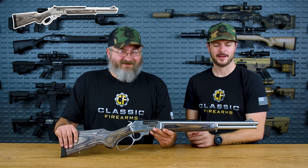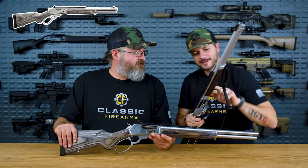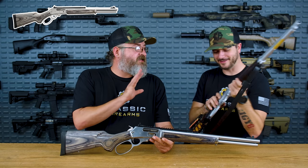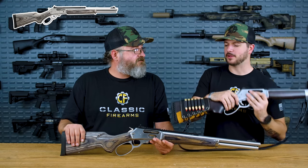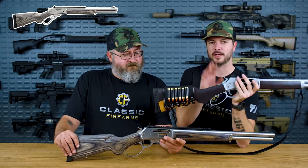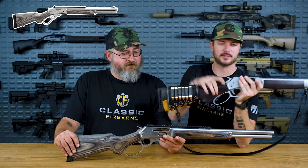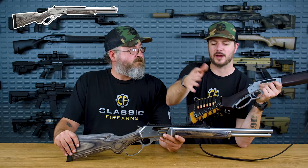Right, thanks Chris Pratt. Now I want to mention something really quick though, because if you look really closely, there's a grain in there. There is grain. Okay, yeah, it's just a really dark, dark stain. Yeah, now you did make a good point though that these are very similar. If you guys would like to see a comparison between the Henry All-Weather 4570 and the Marlin 1895 SBL 4570, let us know down in the comment section below.